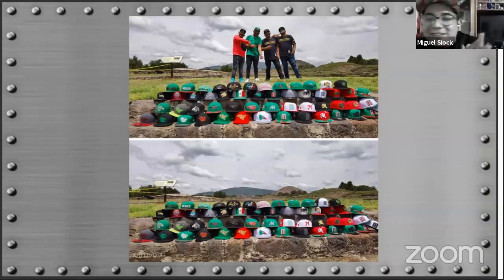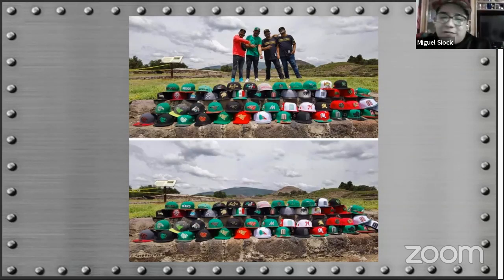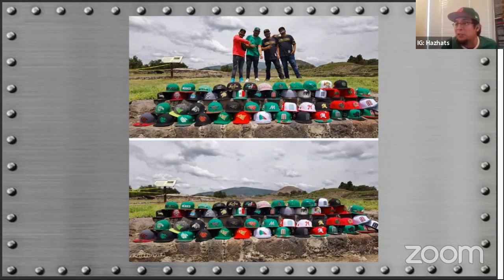No, ¿sí ven? Yo creo que es como la posición. I think it was the position of the picture, he says. Algunas se ven así medio. Es por el enfoque. It could have been because of the focus of the picture too.